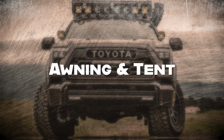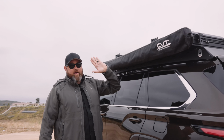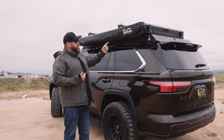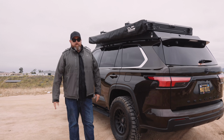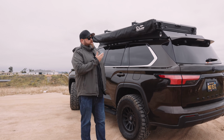What's going on this side? This is the new Cascadia Vehicle Tents 270-degree awning, which means it comes out and wraps all the way around to the back side of the vehicle. And as I said earlier, I'm 6'7", and that is tall enough where I can stand underneath it comfortably. Like, I probably wouldn't do jumping jacks or anything like that, but I'm able to stand under it comfortably. And they really thought of everything with this one.